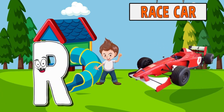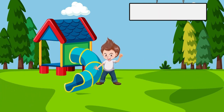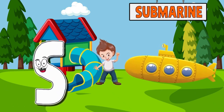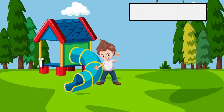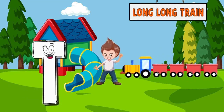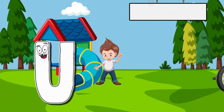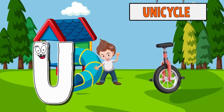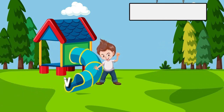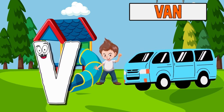R is for race car, and goes too fast and fast. S is for submarine that goes too deep in water. T is for long, long train. It is a set of wheeled cars. U is for unicycle. It is called pedal vehicle. V is for van. It is bigger than regular car.